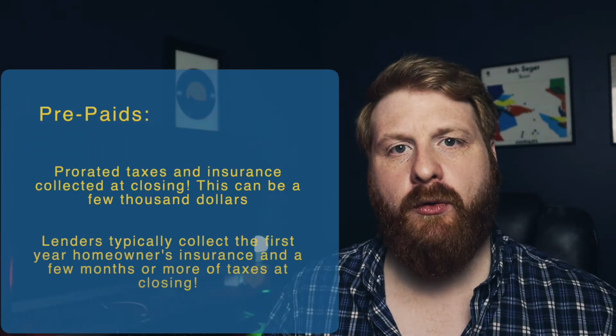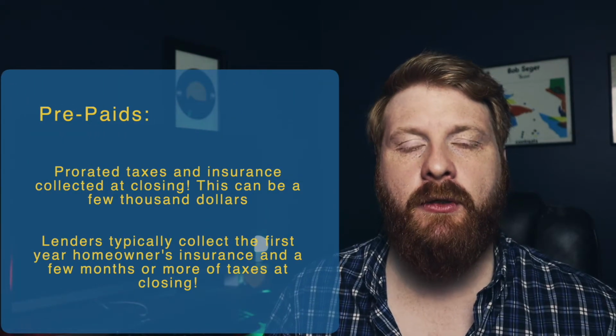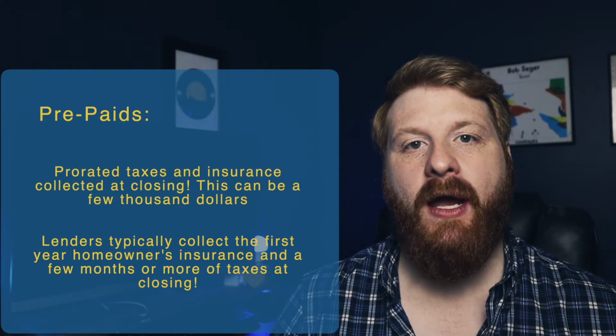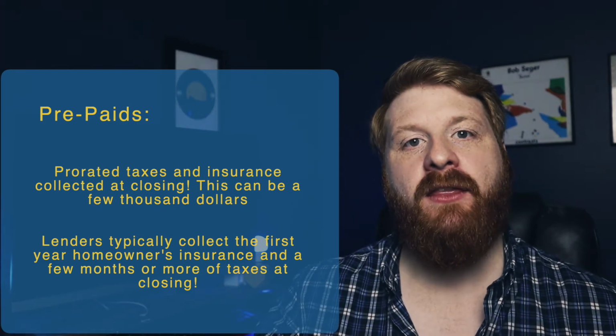The next cost is going to be what we call prepaids. Prepaids are due at closing, and they are your prepaid taxes and insurance. We collect a little bit up front. It's usually a prorated amount depending on when the tax bill's due. But we collect that up front to make sure that next year you have enough in your escrow account to pay the next year's tax or insurance bill.